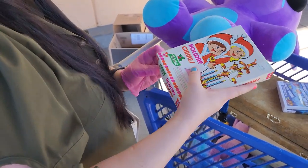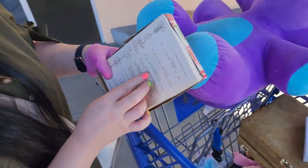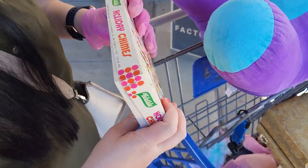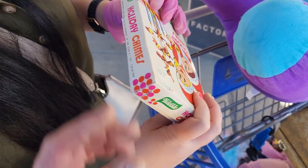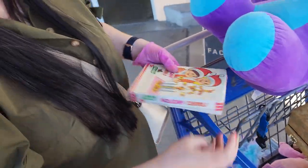Looking for a year. I don't see one. Manufactured in Hong Kong. Huh, weird.